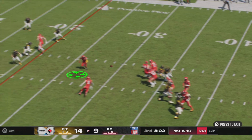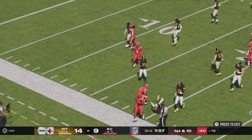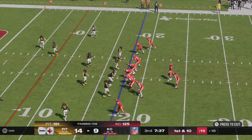Throwing now, following the turnover. Finds him over the middle. And they stop him. He's marked down along that 18-yard line. They get 13 on the pickup. And the Chiefs are going to have a 1st down.